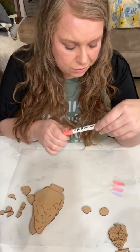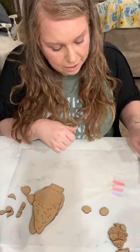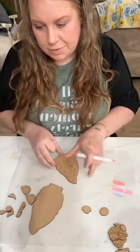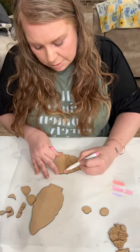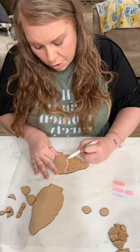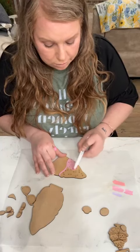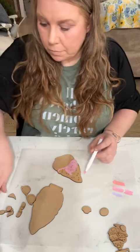I think I want to do the brighter pink. I think I'm going to do this one. I just think it's going to make more sense. And I'm just going to coat the whole thing, and I'm going to go over the little sprinkles.